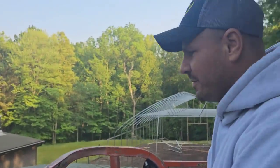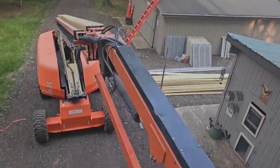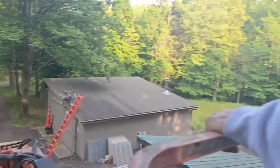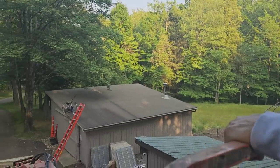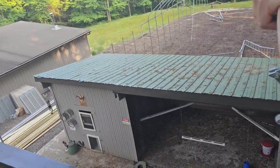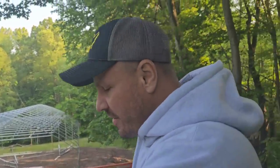Oh my god. I get motion sickness. Already? It doesn't seem that high on camera, but it's really high in person. We're way above the she shed right now. Way above the chicken coop. The chicken mansion. Boy, there's a lot of branches by your head.